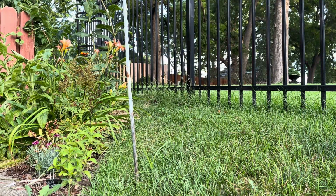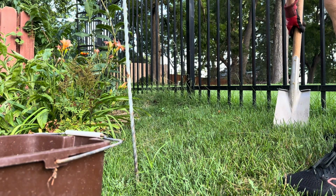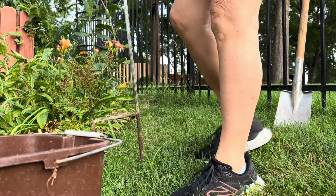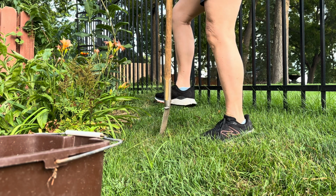So the first thing to do is to get all my materials together. I've got to break a little corner of sod out, remove the weather vane, and put that in there and see how it does. Now, I don't want to lose that grass. We can certainly make use of it.